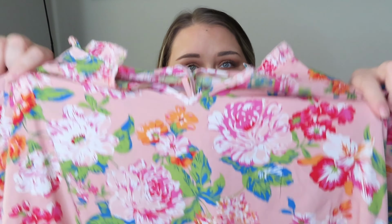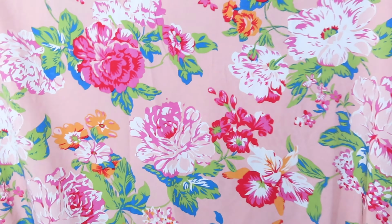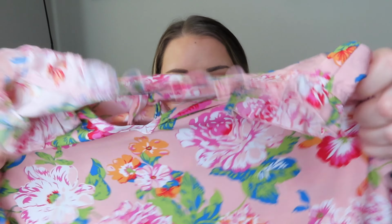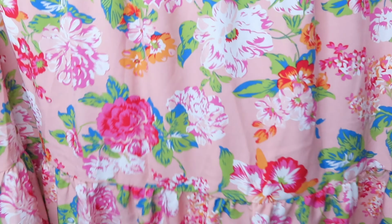Next up is this really feminine, flirty floral dress in this beautiful pink color with the great floral design on it. I was drawn to this for the print alone. I'm a sucker for floral, and anything hyper feminine I'm drawn to for some reason. And then of course the sleeve detail with the little ruffle at the bottom, it was a no-brainer for me. It does come down to more of a midi slash maxi length, and it does have this bell out at the bottom where it gets a little bit more flowy.